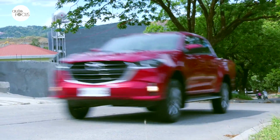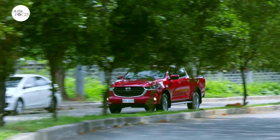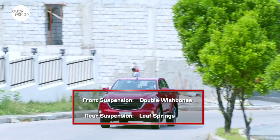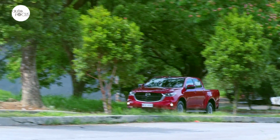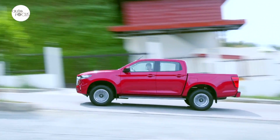Mazda is candid about giving the BT-50 a light steering feel for maneuvering easily on city streets, elevated and at-grade tollways, and countryside roads. The suspension system uses double wishbones in front and leaf springs in the rear. Quite noticeable is the quiet cabin that Mazda says comes from the use of foam pillars in strategic locations around the cabin, along with sound-insulating carpets and tighter door and window seals.